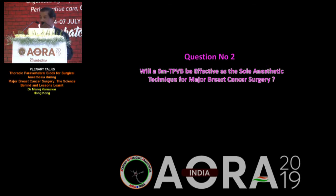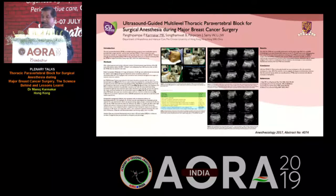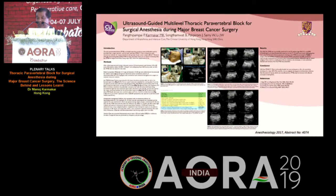It took me a while to really understand this. We present this work where we found that no, multi-level paravertebral blocks cannot provide complete surgical anesthesia of the breast. You understand now. You know the anatomy, you know the innervation, it's easy to understand. The paravertebral blocks don't block the pectoral nerves and the other affiliated nerves from the brachial plexus that are associated with this.